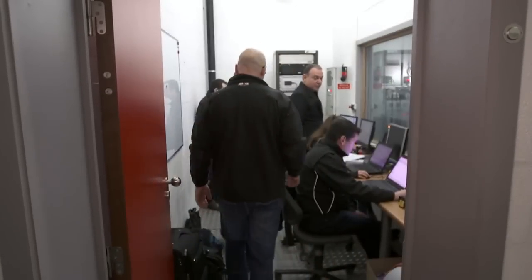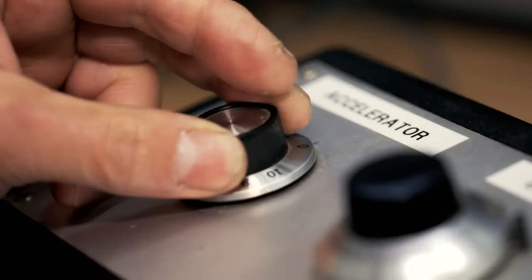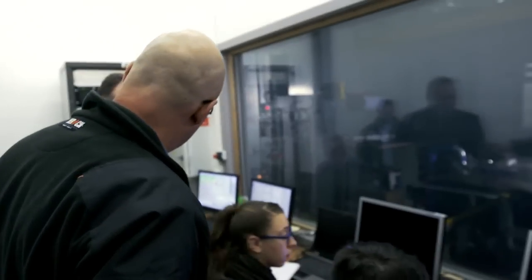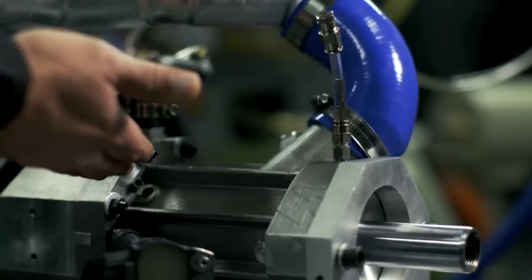Shauli Jacobi is the mind behind the Aquarius engine. He's brought his engine here for testing. CNN was allowed inside the lab to see the Aquarius engine tested for the first time. The results? An estimated 3.1 liters per 100 kilometers. That's 2 to 3 times more fuel efficient than the average engine.